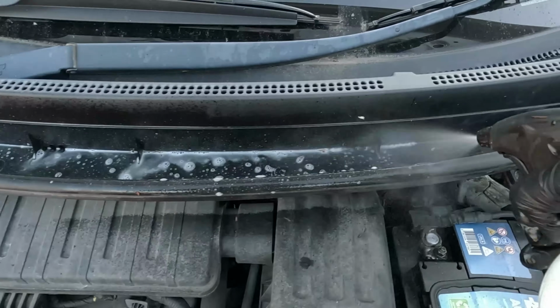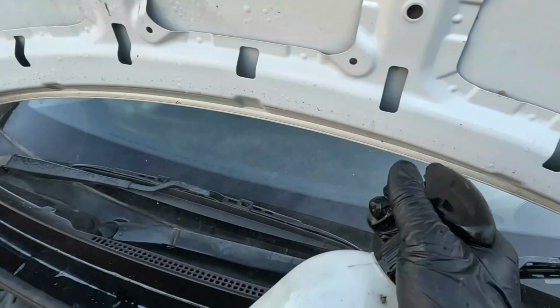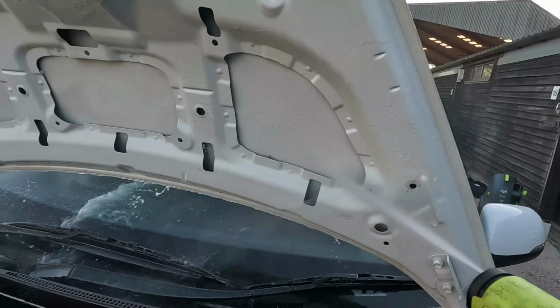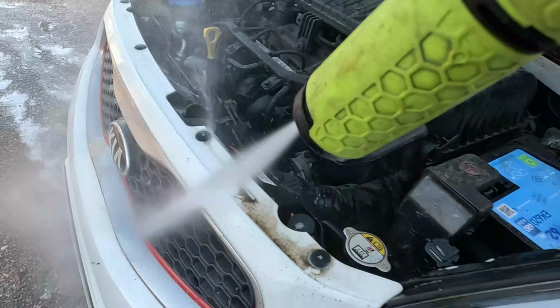For the gutters around the engine bay, I just carried out the same process. However, this time around I kept the pressure washer on. And that's because I was confident the car wouldn't suffer any damage if I splashed the engine bay.